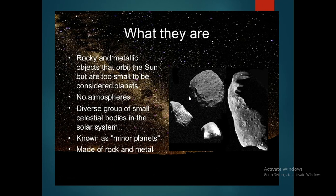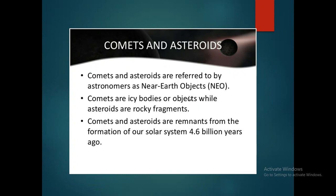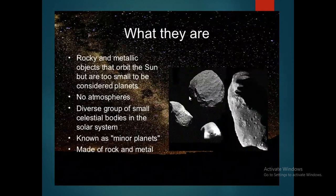At the same time, what are comets? Comets are icy bodies or objects, and asteroids are chunks of rock and metal bodies. See what asteroids are. They are rocky and metallic objects that orbit the sun but are too small to be considered planets. No atmosphere is found. A diverse group of small celestial bodies in the solar system, known as minor planets, made up of rock and metal.